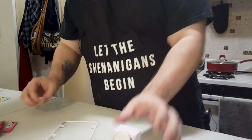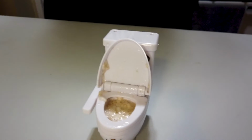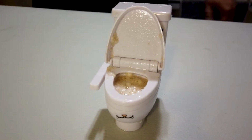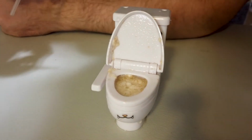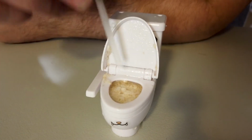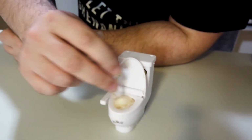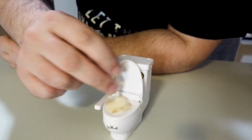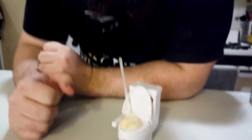Is it foamy at all? If that looks appealing. Can we just talk about how gross that looks? Oh, is it foaming up? Yeah, it is foaming up very slowly. Oh, my God. Oh, it smells like Coke. Ew. Ready?